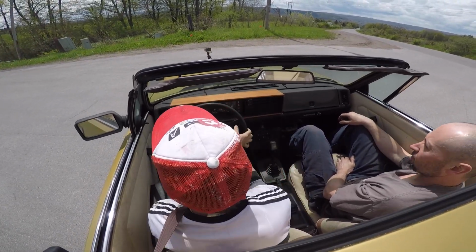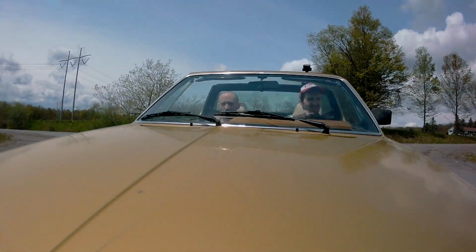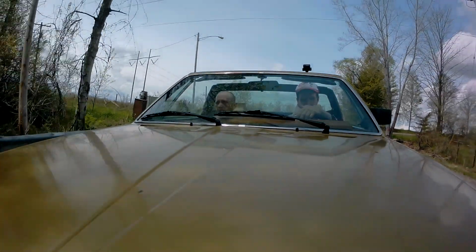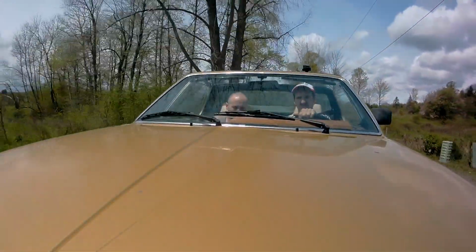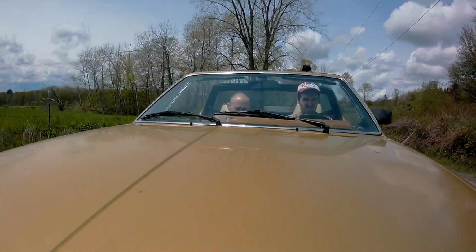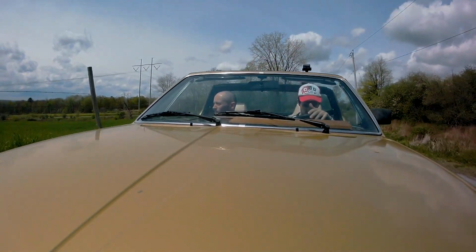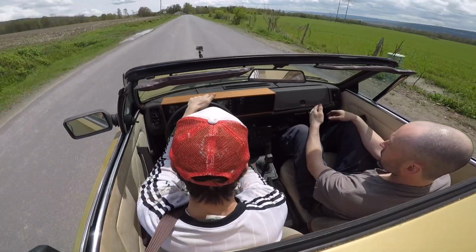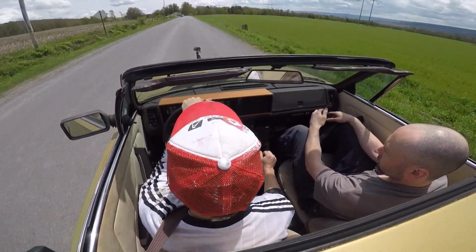It feels like you're actually doing something. It feels like you're steering the car. And just look at the lines on this thing. This gold color, I still don't know how I feel about it, but in the sunlight and in person, it really glistens and shimmers. It's called oro metallic, oro meaning gold, of course. And boy, it really does shimmer, and there's not a bad line on this car.